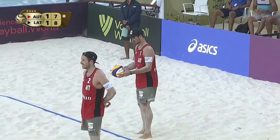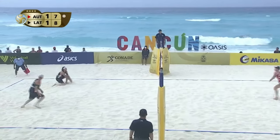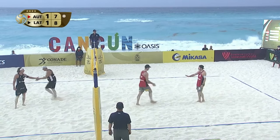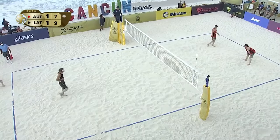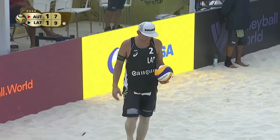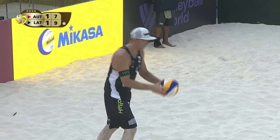This third set has just got very interesting now after that 4-0 down scenario. Austria right back in it. That was close. Let Latvia take the side out. This is where Austria need to remain calm, not get frustrated. There is still enough points to work with to get themselves back in front.